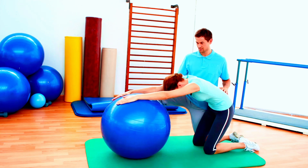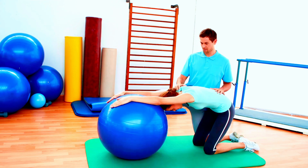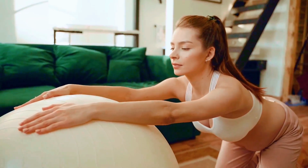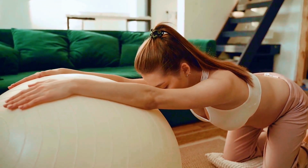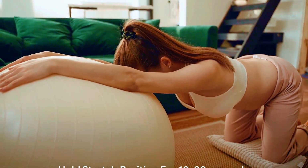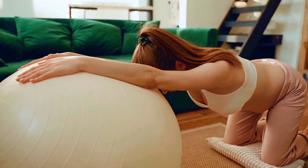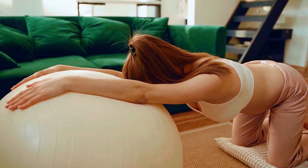Slowly roll forward on the ball, hinging at the hips and extending your arms out in front of your body. As you do this, be mindful to keep your back in a straight line to avoid unnecessary strain on your spine. The simultaneous engagement of your lower back and hip muscles will enhance your balance and coordination. Hold this position for 10 to 30 seconds to allow your muscles to fully benefit from the stretch. After that, slowly roll back to your initial position.